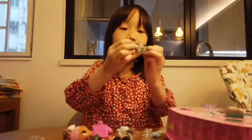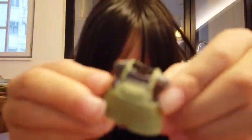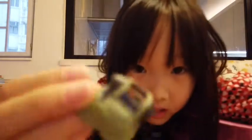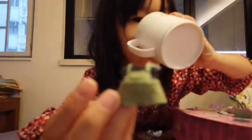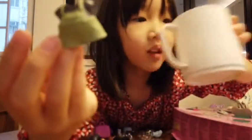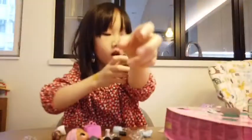Another cloth. Look. In the farm clothes, look. The farm clothes, that's so cool. In the farm clothes, let's see. Farm clothes. The farm clothes. Okay, so we got the farm clothes now.